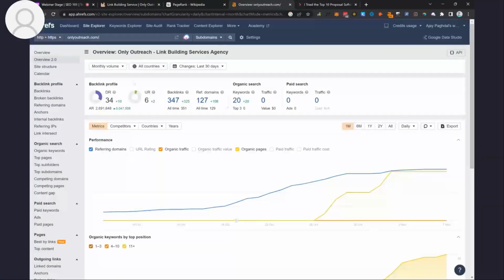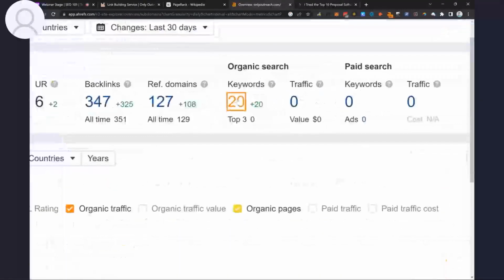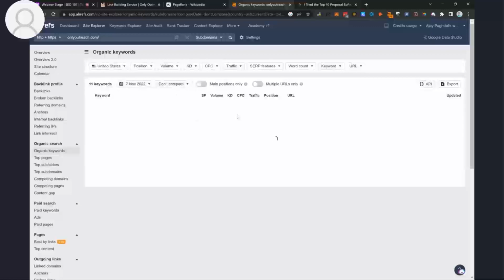new agency here, Only Outreach. And this agency is only about a month and a half old. And you can see right now we've just been building links. So if you zoom out to the all, you see the website just started. And what we've been doing here is building links, publishing content. You can see some of the keywords are starting to show up in Google.